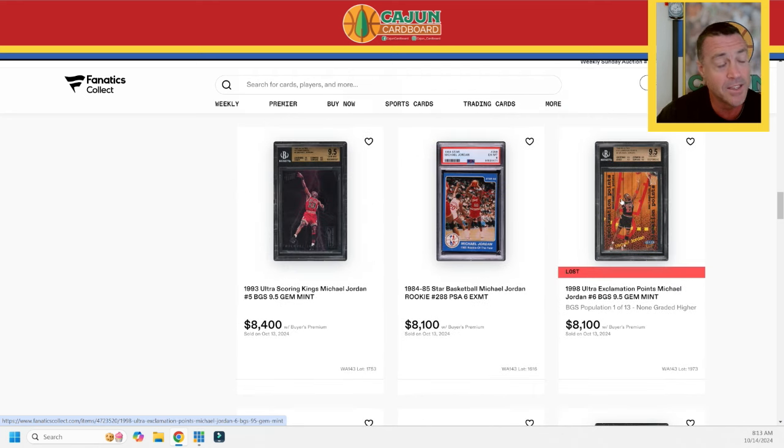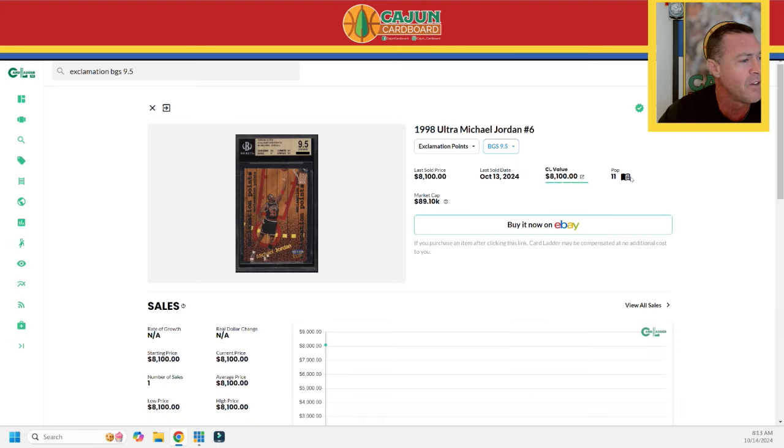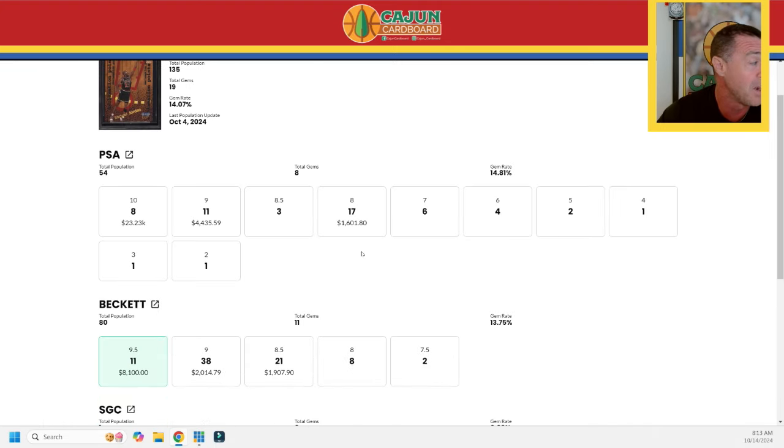And here we go again. This is my guy, Dave, selling another BGS 9.5. This is a quad gem, exclamation points. It is a pop 13. It sold last night for $8,100. Here it is right there, pop 11. Why did that thing say pop 13? Is it 11 or 13? It looks like pop 11 to me.